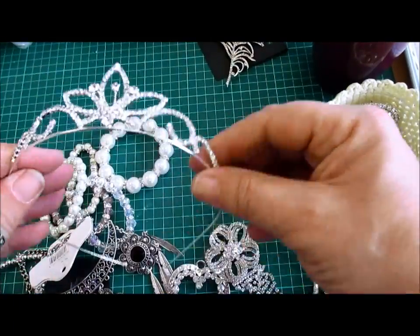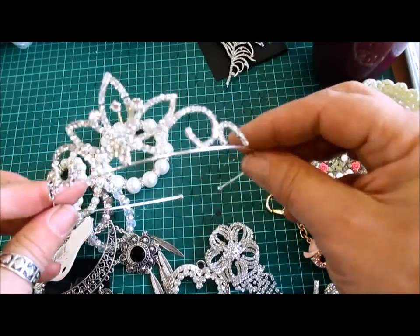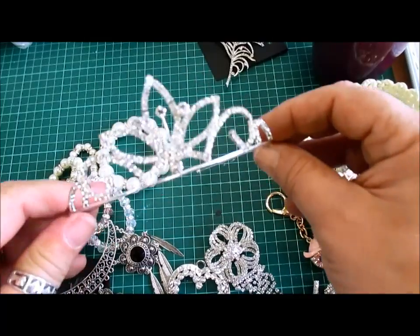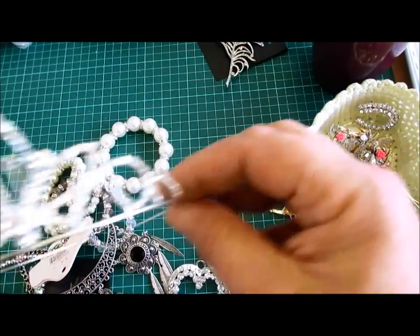We do these, like the little crown, oh god, what do they call them now? Oh, it's gone out of my head. You know what I mean, tiara. So we do those as well.